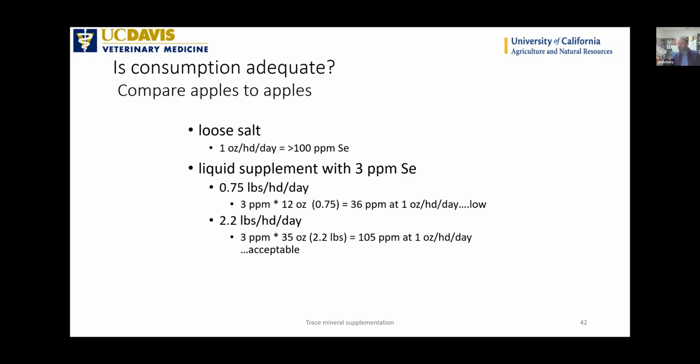Around 1% seems to be the magic number. So in bringing this back to the real world, in this 1 ounce per head per day consumption, I like to use that as the base reference range. And I say, based off the data that I've got in the bank, that you need better than 100 parts per million in a mix with 1 ounce.